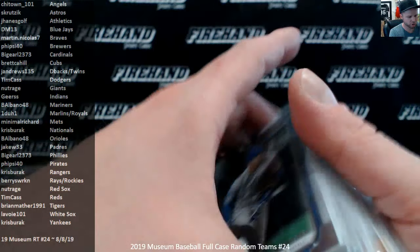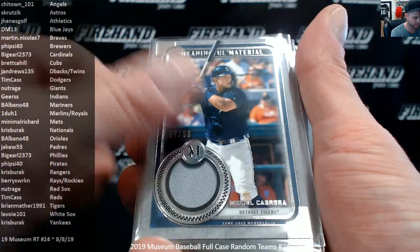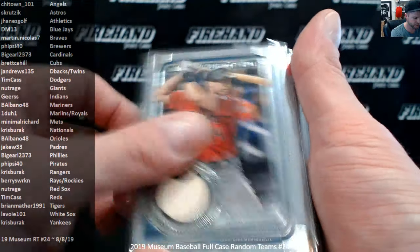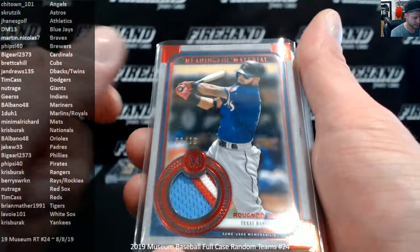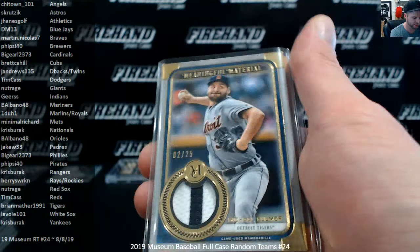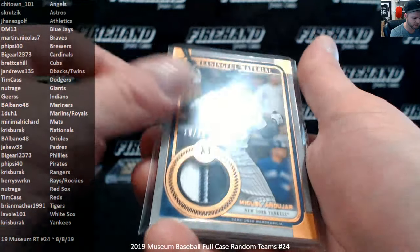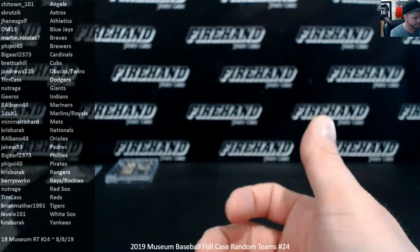Alright, some jerseys to 50. Whit Merrifield, Hyun-jin Ryu, Miguel Cabrera, David Price, Paul Goldschmidt bat, Stephen Strasburg. Patches to 10, Rougned Odor, to 25, Yelich, to 35, Sale. 25, Fulmer, 35, Andujar, and a dual, Severino and Chapman.